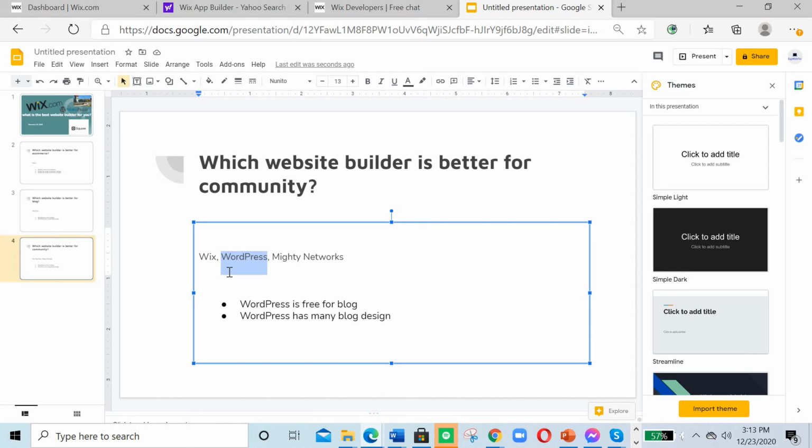Because WordPress has many plugins, more plugins than Wix for a social network. I don't think you can make it on your own, but it has many options for the social network. And the other one is Mighty Networks, because of all of those things, right?